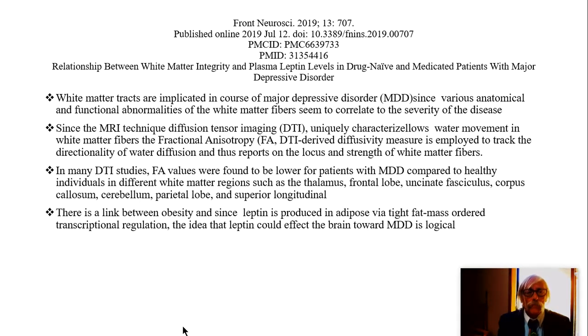Okay, so in many DTI studies, the FA, remember that's fractional anisotropy, is found to be lower for patients with MDD compared to healthy controls in different white matter regions, such as those regions we just looked at: thalamus, frontal lobe, the uncinate fasciculus, the corpus callosum, the cerebellum, the parietal lobe, and the superior longitudinal.